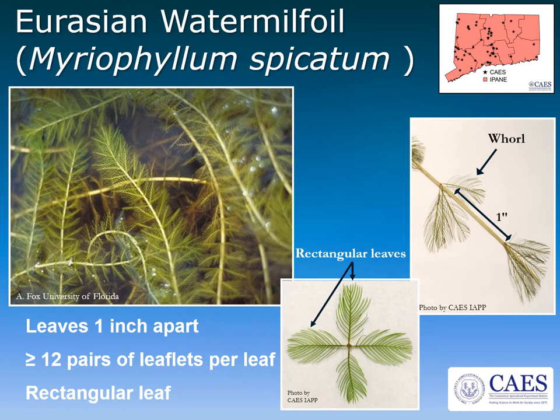And then we have Eurasian watermilfoil, Myriophyllum spicatum. This one looks pretty similar to the variable, but it is different. You can see there's a greater space between the whorls here, so you can actually see the stem. It's a bright white stem. And the stem can be white or green, it depends. And then it has a rectangular leaf with many more leaflet pairs. It has 12 or more leaflet pairs. And this one we also find very often, but more towards the western side of the state, where the variable is more commonly on the eastern side.